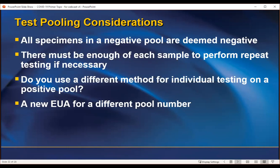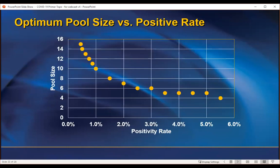Next slide. And Rod, just one question there. Is the reason behind expediting pooled testing or a pooling process simply cost effectiveness, efficiency, shortage of reagents or test components, or is there something else going on? It's primarily I think the shortage of reagents. 60% of labs in the country right now are saying they can't get enough reagents.